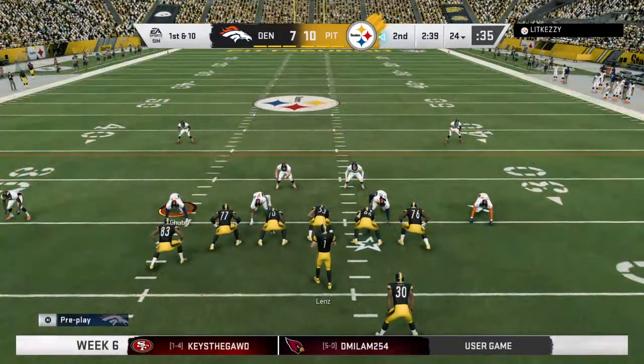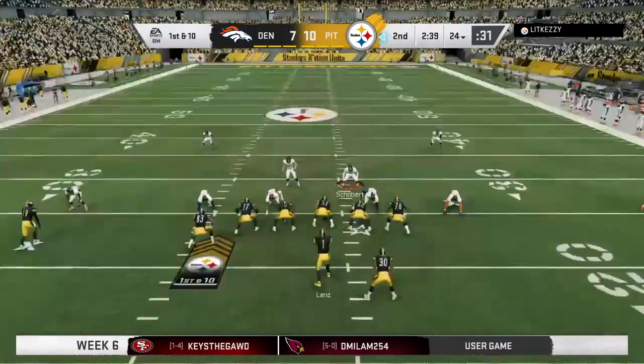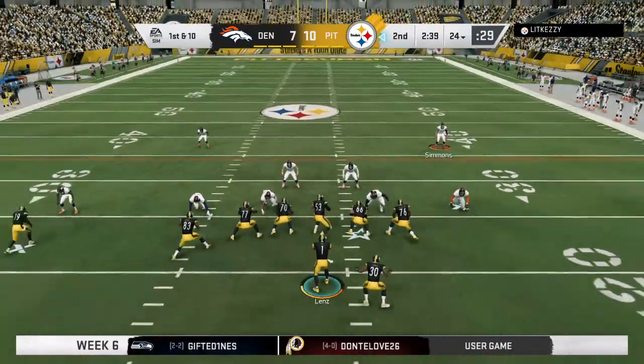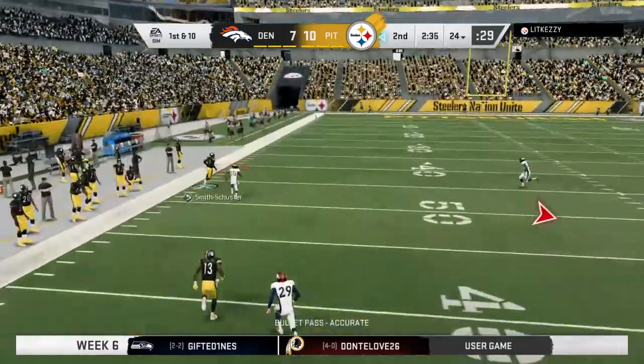Let's go. The Steeler offense here about ready for their next drive. They'll be looking to make amends for the events of a moment ago. A fumble return for 6 points. You absolutely have to protect the football. It's got to be priority number 1 because of the margin for error.